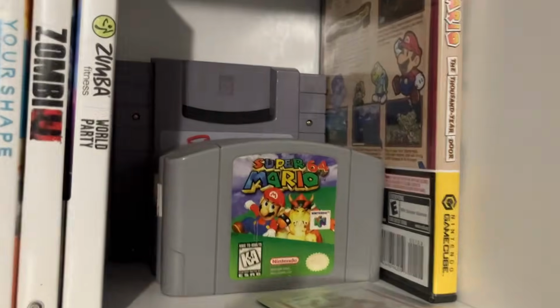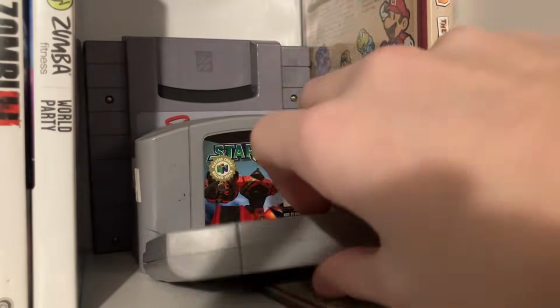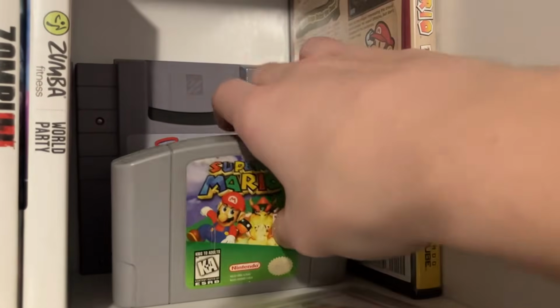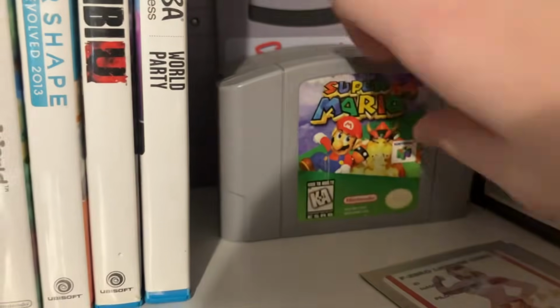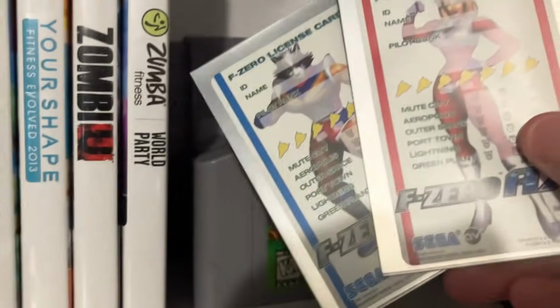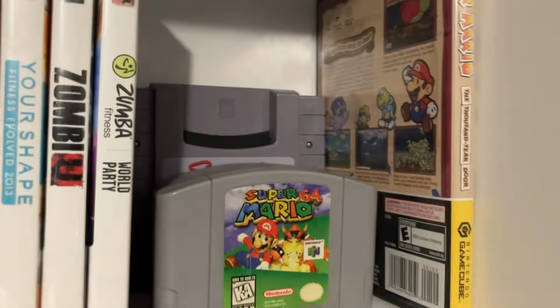Right behind it, I have some cartridge-based games. I have a Super Game Boy, Paper Mario: The Thousand Year Door, and I have Mario 64, Star Fox 64, Star Wars, and Madden 99. Along with that, I have these license cards for F-Zero AX, which is an arcade game.